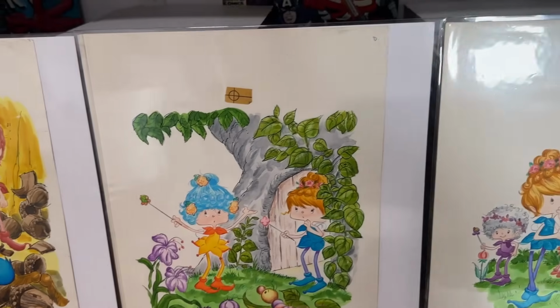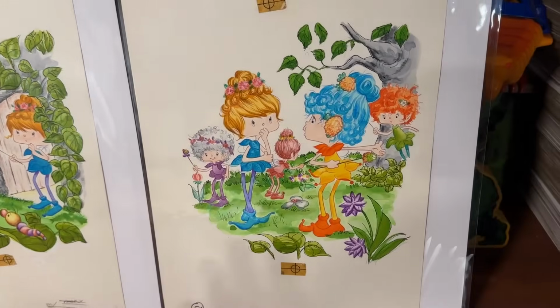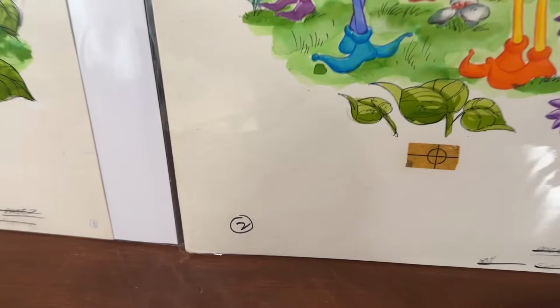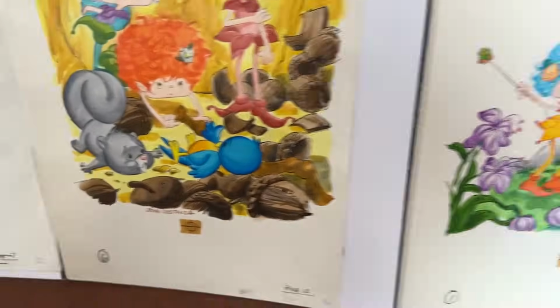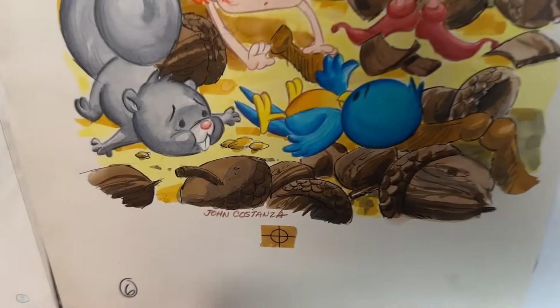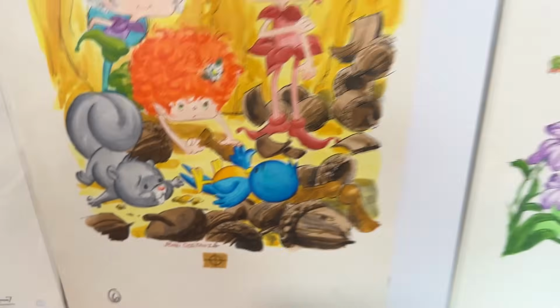So they're really bright and colorful. They are ink and watercolor. They are individually numbered, so you could see there's number 2, there's number 1, for example, and some of them are signed by the artist John Costanza.